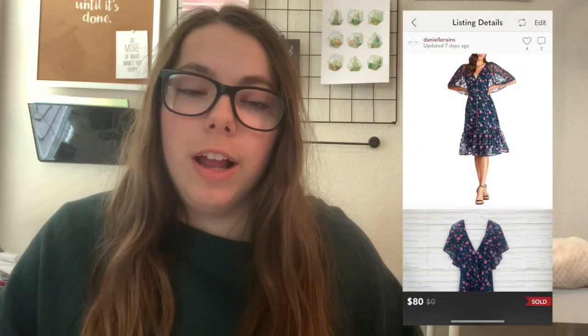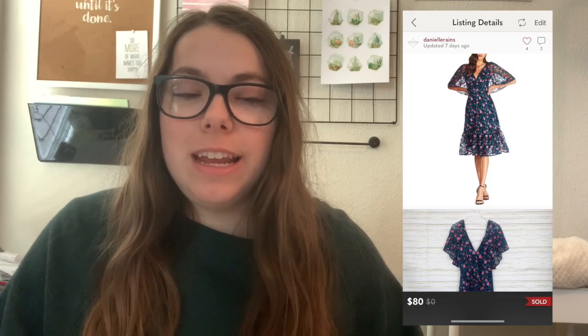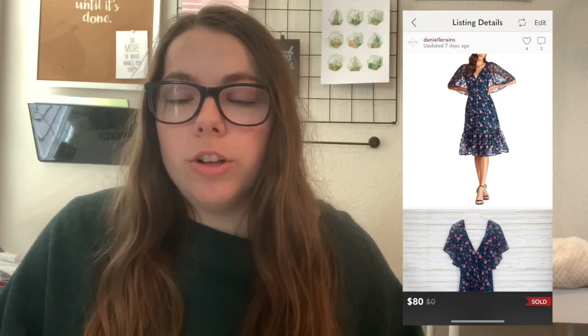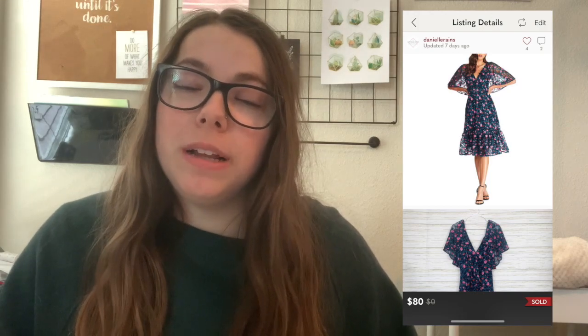Next is another very, very exciting sale. This is a Dress the Population Virginia embroidered dress. This was in a size small. It sold for $80 with a Poshmark fee of $16, and that left me with $64. This dress, once again, was from a flip consignment lot. This sold in about 6 days.